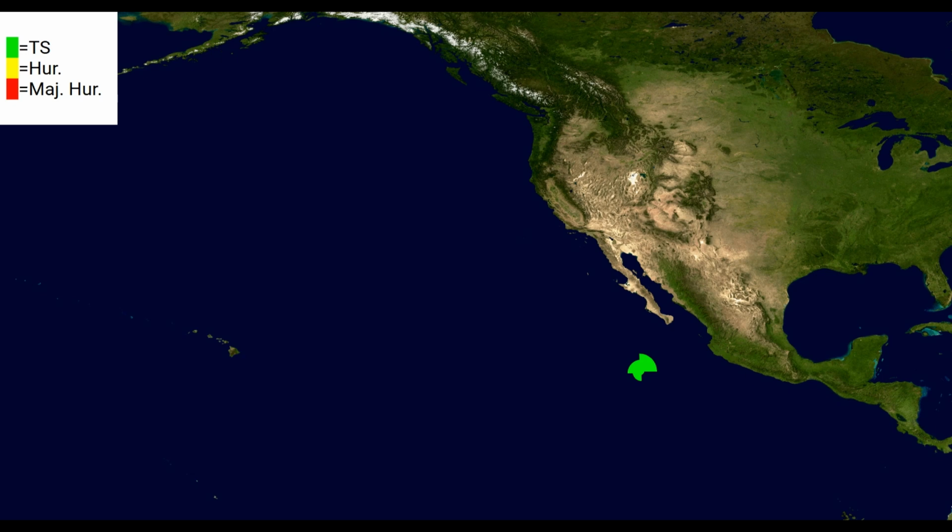Here is the wind field. The wind field is very small right now, with the wind field being basically non-existent on the southeastern quadrant. The largest quadrant is the northeastern quadrant, which is still not too big. Carlotta overall is a very small storm. But basically, the more you rotate counterclockwise, the smaller it gets.